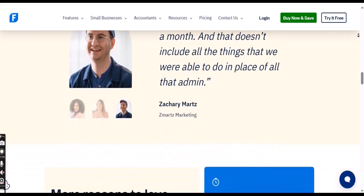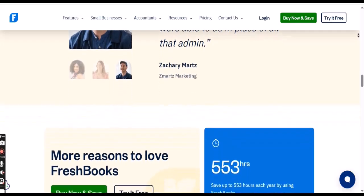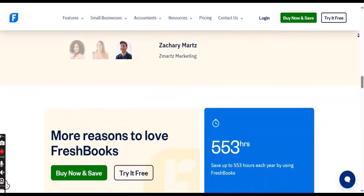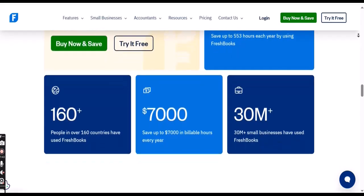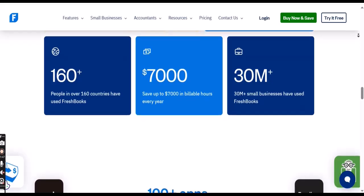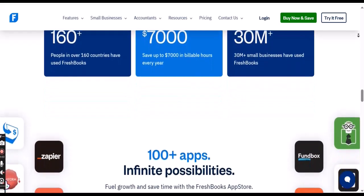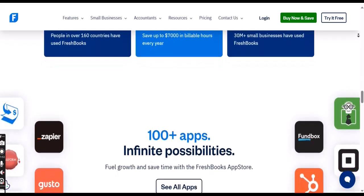The Lite plan is typically the most affordable option and is geared towards individuals or very small teams with basic invoicing and expense tracking needs. This plan usually includes a limited number of billable clients, often around 5. Key features you can expect in the Lite plan include unlimited invoices.